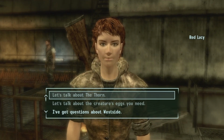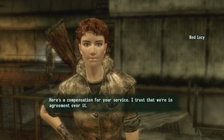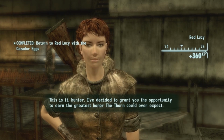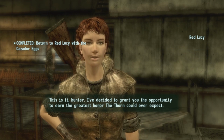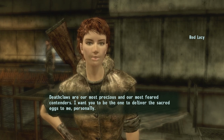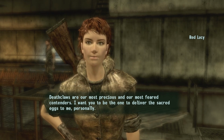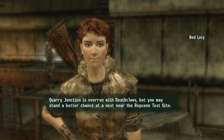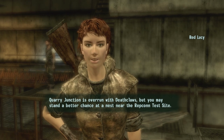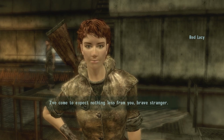Welcome back, stranger. Good work, stranger. The Thorn will... Here's a compensation. I thank you, stranger. This is it, Hunter. I've decided to grant you the opportunity to earn the greatest honor the Thorn could ever expect. Deathclaws are our most precious and our most feared contenders. I want you to be the one to deliver the sacred eggs to me, personally. Quarry Junction is overrun with Deathclaws, but you may stand a better chance at a nest near the Repcon test site. I've come to expect nothing less from you, brave stranger.